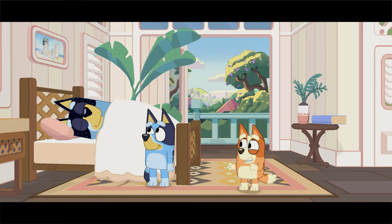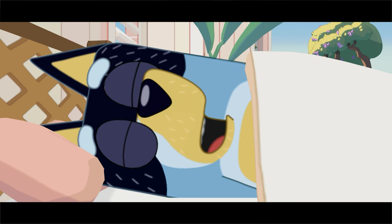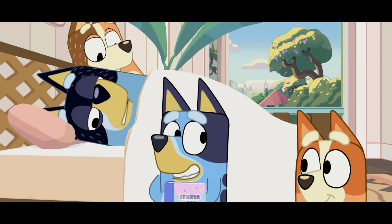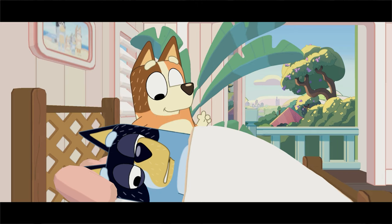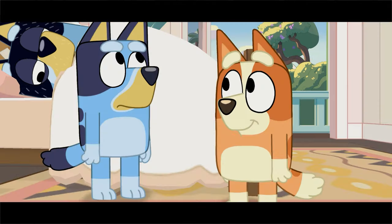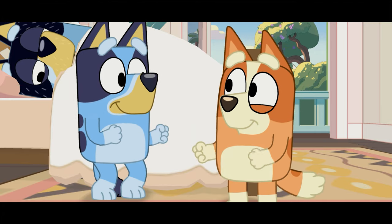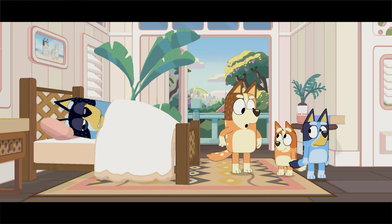Holidays! Yeah, holidays! Mum, Dad, wake up! Hey, what? We've made a sticker book of all the things we're going to do. Don't forget, we've already got lots of fun stuff planned. You're going to play with Muffin at the park, see Grandad, and there's a trip to the beach. Hey, Bingo, let's go play mermaids. Yeah! Hold your horses there, girls.